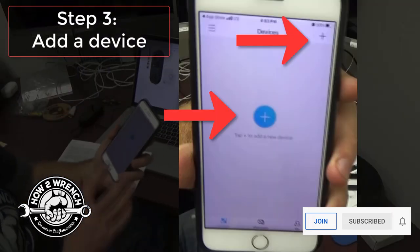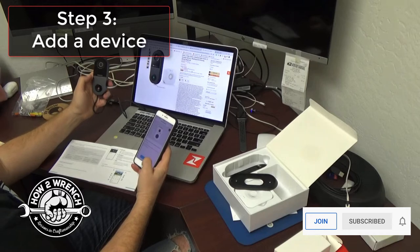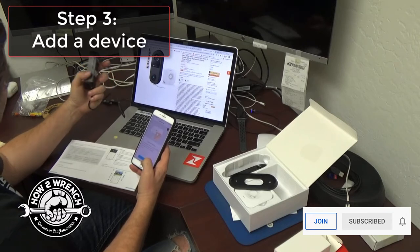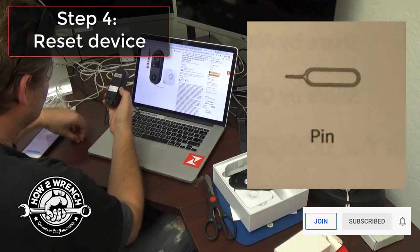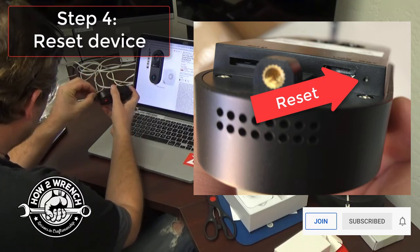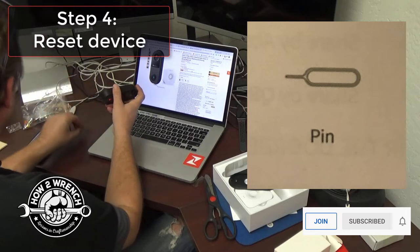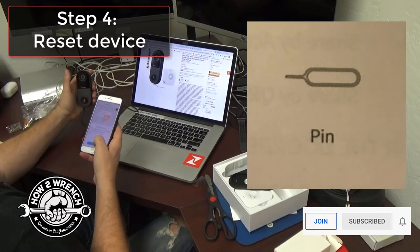Going to add a new device. Please power on the device. Press the bell button and tap next. Please reset the device by holding the reset button for 5 seconds. Wait for the indicator light to flash red. Solid.